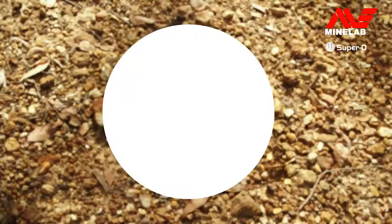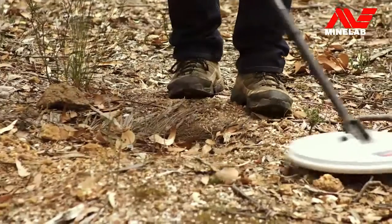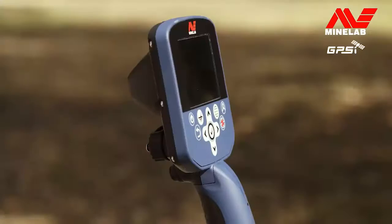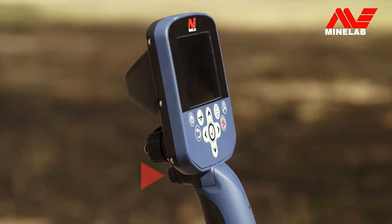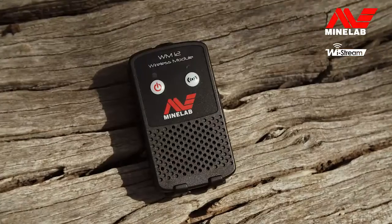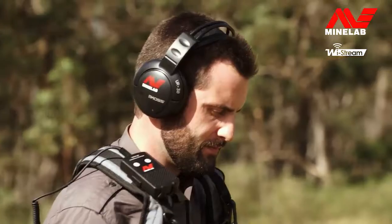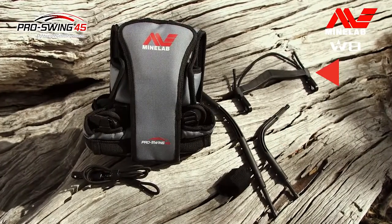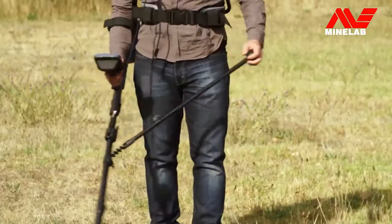It has a new Super D configuration with a centre transmit winding and 2 outer receive windings. This has the advantage of greatly reducing interference from magnetic soils. The detector has an integrated GPS module, full colour LCD, keypad and trigger button. Quality COS headphones are supplied. The WM12 wireless module has a built-in speaker and can also be used with headphones. The ProSwing 45 harness includes an extra J strut and a crosspiece for improved detector support. And the GA10 guide arm provides additional swing control.